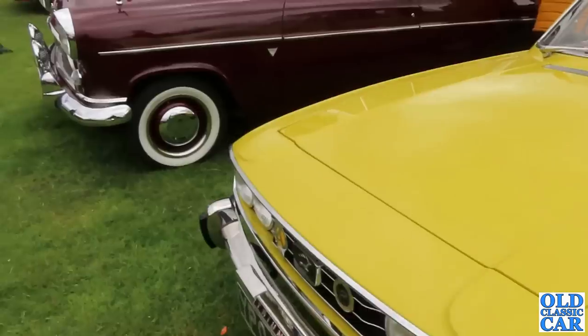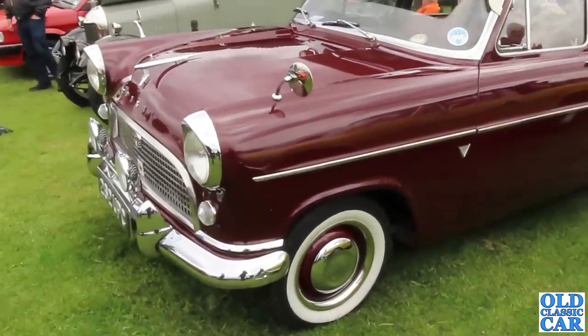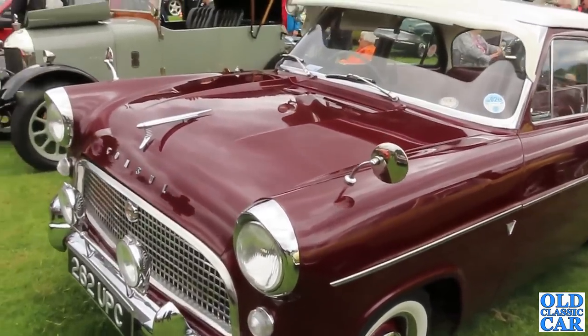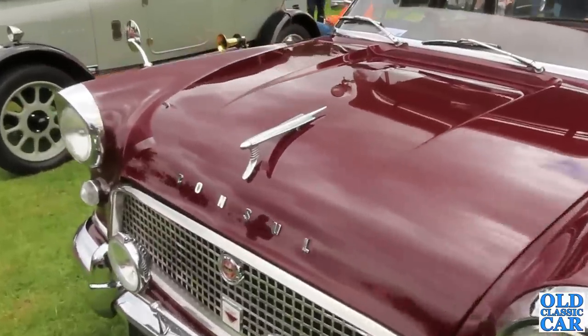Triumph Stag. Another Mark II console. Wow. I do like 50s cars. They're a great combination of style and still being usable.